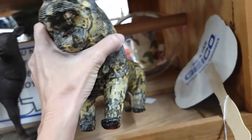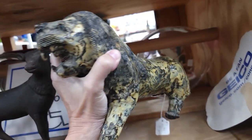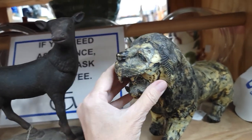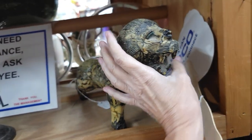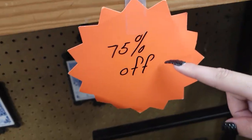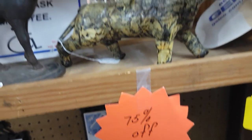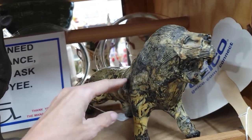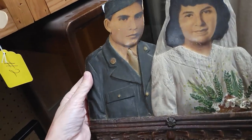Look at this guy. He's pretty fascinating. Wow. He's $20. I'm having trouble figuring out what he's actually made of. He's almost like a paper mache, but he's heavy. He's heavy like pottery, but he's like a paper mache. What? Oh, how did I miss that? Goodness gracious. Wow. Well, that's a no-brainer. Yeah, I was contemplating him at 20. For 5, I will definitely take him. That's interesting.